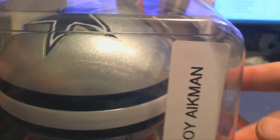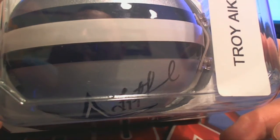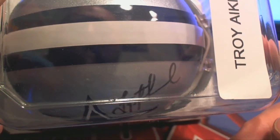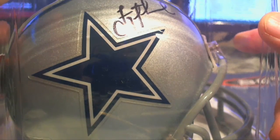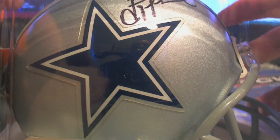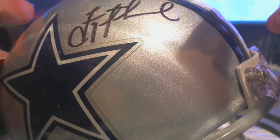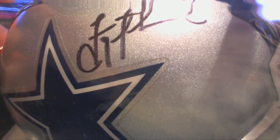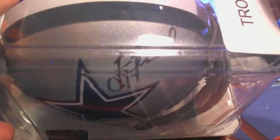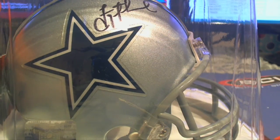Well, this is what it says on the top. But, is that Aikman? Is that Aikman's auto? Okay, I've pulled his stuff before. Okay, it just looks different for some reason. That's awesome, though. Let me see.